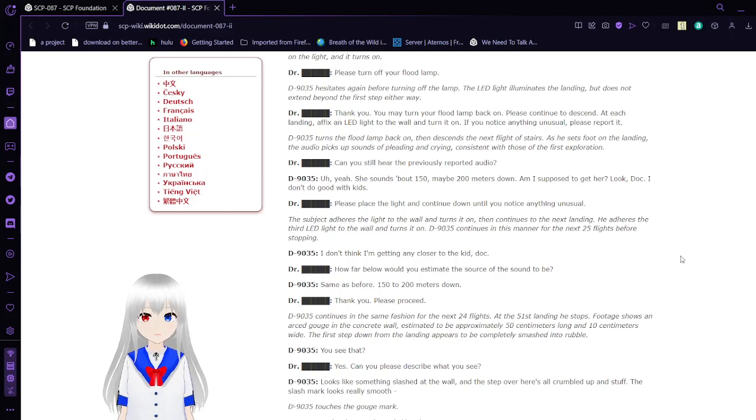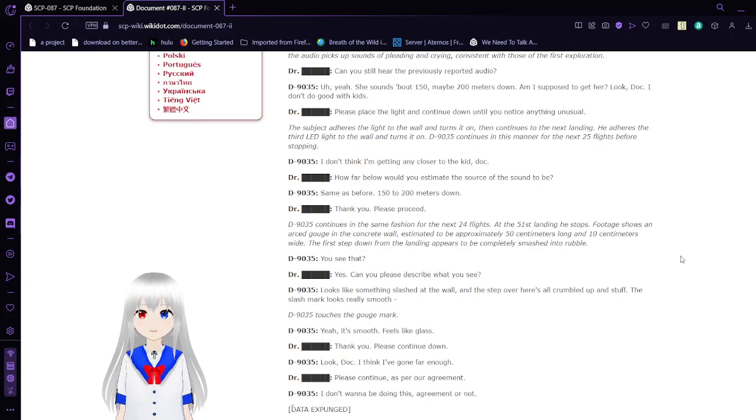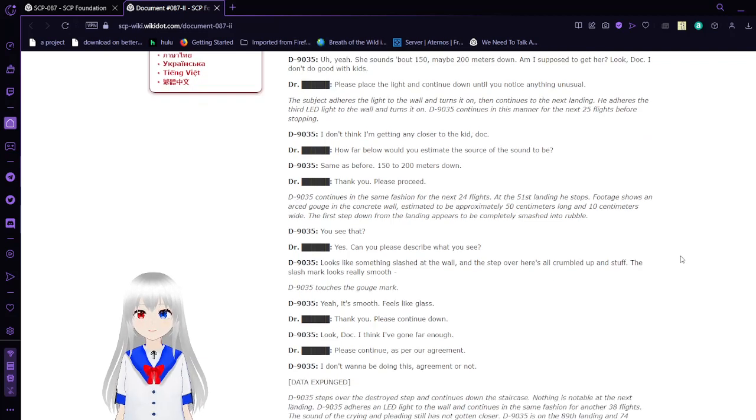Am I supposed to get her? Look, dog, I don't do good with kids. Please place the light and continue down until you notice anything unusual. The subject adheres the light to the wall and turns it on, then continues on to the next landing. Here's the third light, to the wall and turns it on. The 9035 continues in this manner for the next 25 lights before stopping.